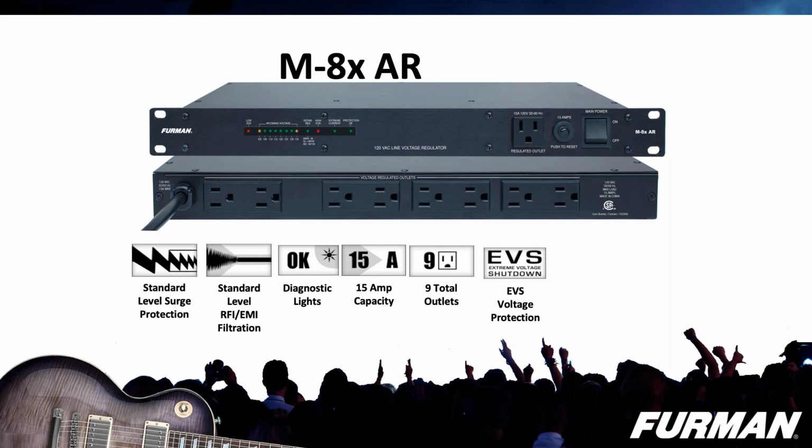This actually has EVS built into it, where the other ones didn't. So there's no cutoff. Basically, if you have an overvoltage that's extended, it'll probably blow out the MOVs inside of the other Merit Series pieces. With this one, it has that cutoff relay that would actually go ahead and shut off and make sure things didn't cook, protecting not only your equipment, but itself.